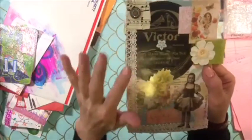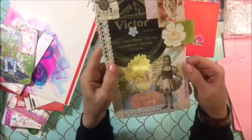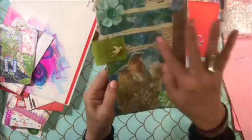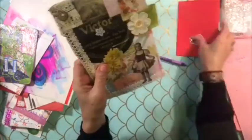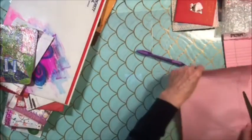Look at that old Victoria record. She made a little tag here. Center of attention, isn't she? Isn't she really, though? This is adorable with the birds and I love your collage and it's really pretty. Thank you, Sheryl. I love it. So your name is on the list. You're on my list, Sheryl.